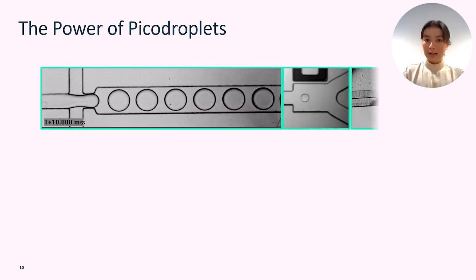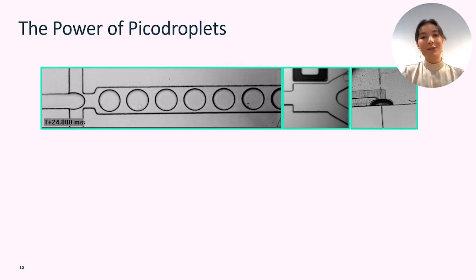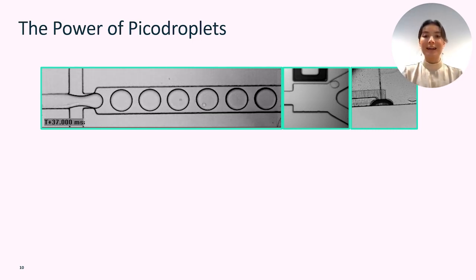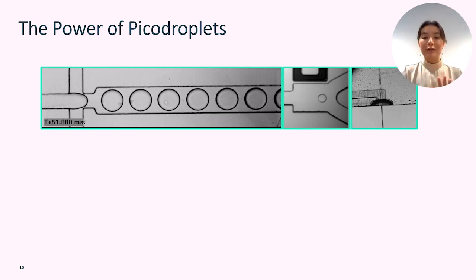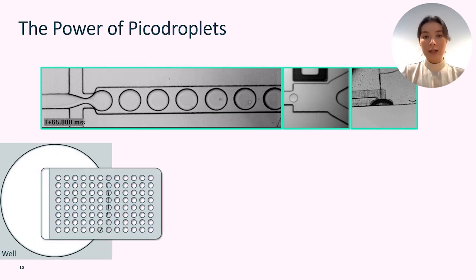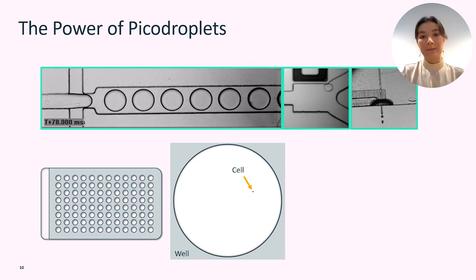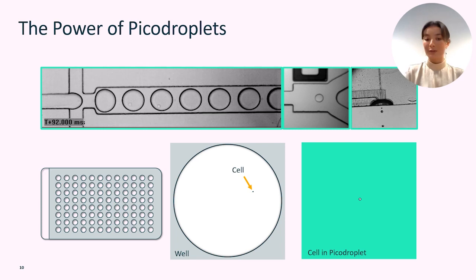Introducing microfluidic droplet technology. So instead of studying these single cells in wells on a plate, we choose to study single cells in tiny picoliter-sized droplets. And just to give you an idea of the size of these picodroplets, here is a rough size representation of what the cells look like in one of these wells on a well plate. And here is what a picodroplet containing a cell would look like in comparison.